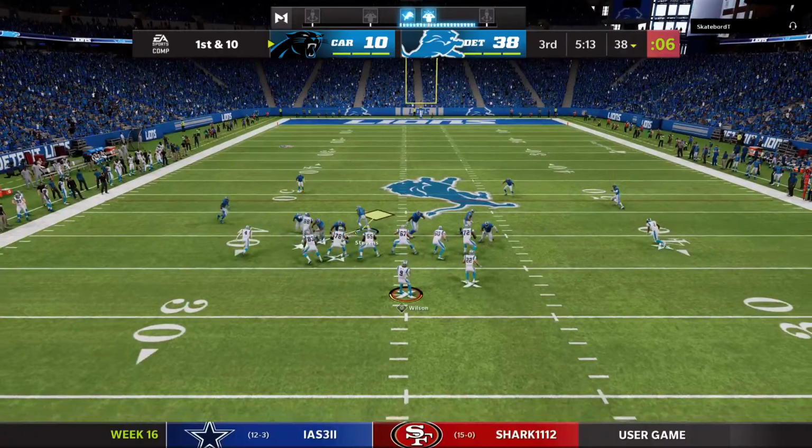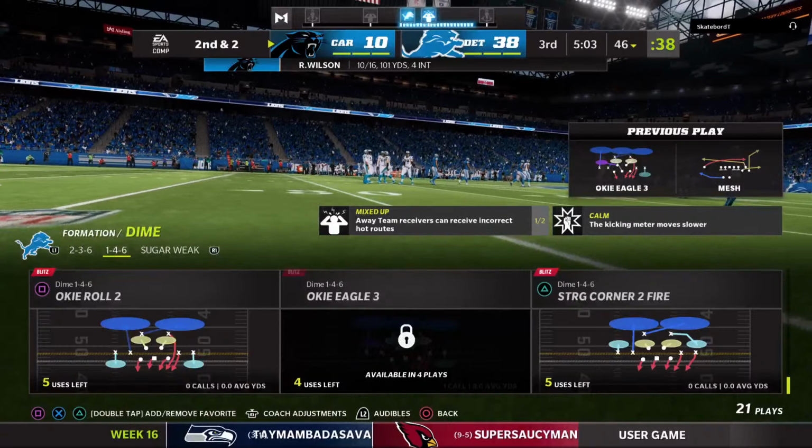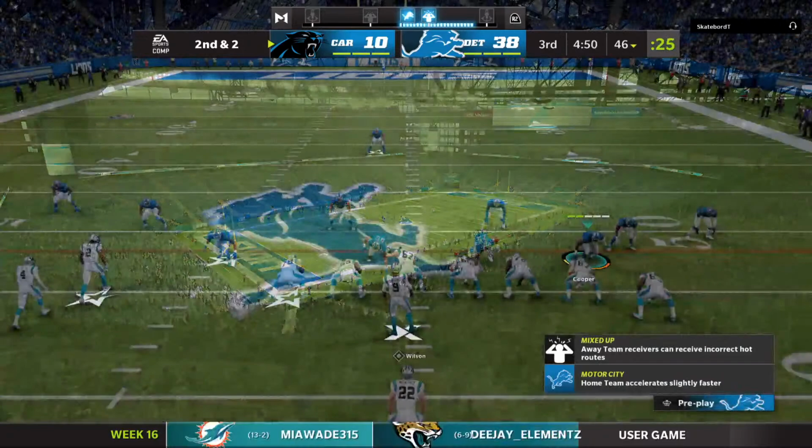On first down, Wilson. Got a man right side, it's McCaffrey. And the result here, a pickup of 8. Leaves him with 2 to go on second down. 8 yards on the pickup. Brings up 2nd and 2 at the 46-yard line. Only needing 2 yards on second down.